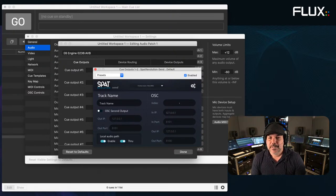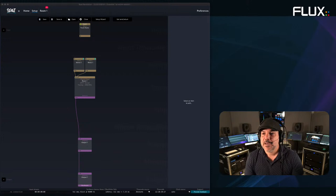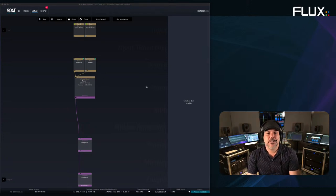Let's go back to our SPAT quickly to see what happened. Oh yeah, magic. By magic, that source is now there, okay? And what I'm going to do in the back that you don't see is add another one. I'm going to add the mono one as well. SPAT Revolution Send, and up, and you see it. Okay, as simple as this. My sources are created. I'm ready to connect them and go with my live.